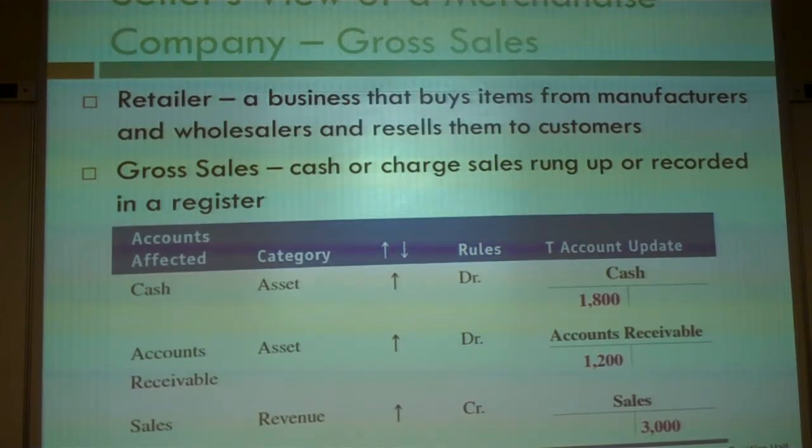When we talk about the type of business that we're going to be working with, a retailer is a business that buys items from manufacturers and wholesalers and resells those items to their customers. Gross sales, cash or charge sales, rung up or recorded in a register.